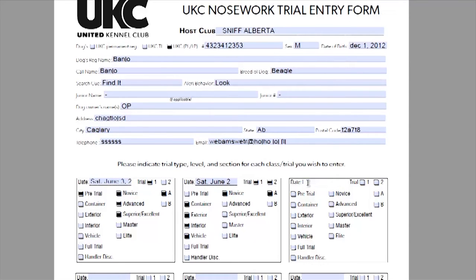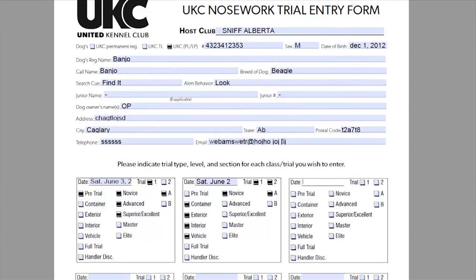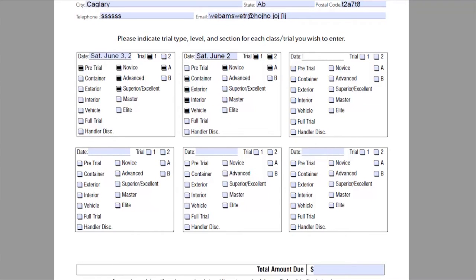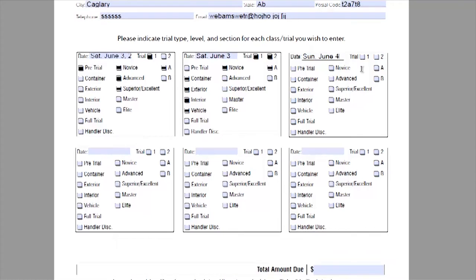Now we're going to think about Sunday. And this dog, it's easy. They're just going to fill in the boxes again. Same thing. Sunday. Oh, and I made a mistake here. This is June. June 3rd is the Saturday. Sunday is June 4th. And she wants to enter both the trials.